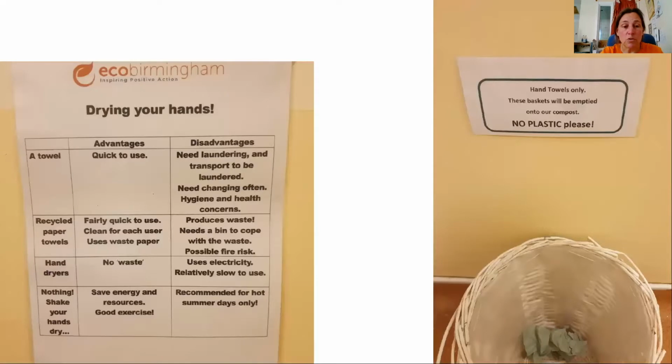I think we're moving to our bathroom area. So again, the signs are for information and to give people the choice. I know nowadays hygiene concerns are a bit bigger, so we don't have the towel at the moment anymore, and for bigger organizations, I don't think it would make sense. However, we do have recycled paper towels, which we can compost in the little bin on the picture on the right. For us, this works really well, which means there's barely any waste there.